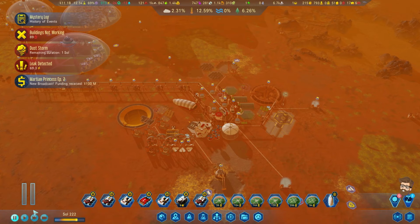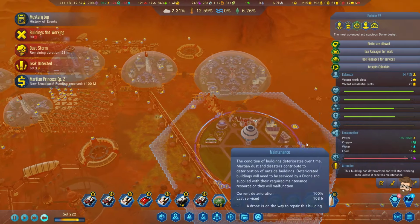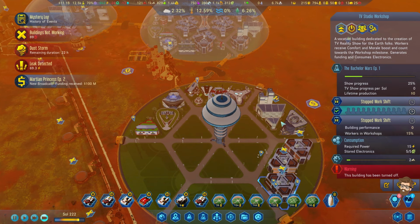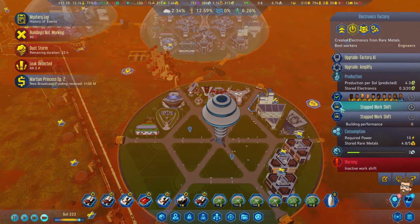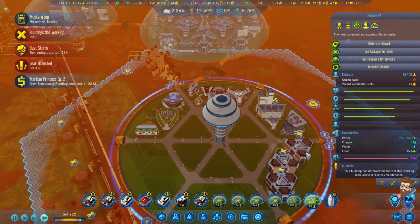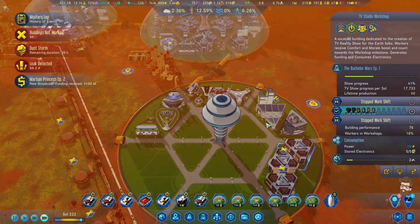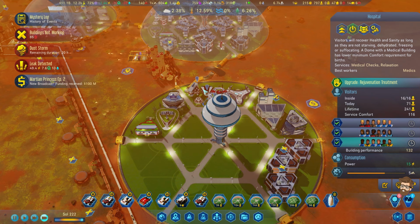Got the air cache. I'm actually going to start doing some outsourcing too, just to further increase my science production. And you guys will be turned off for now. Get these buildings up and running first. I want these ones as a kind of priority. We have one unemployed here. I will allow the TV studio workshop, but it's going to be low priority. I want these other buildings to be filled up first.